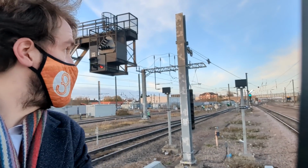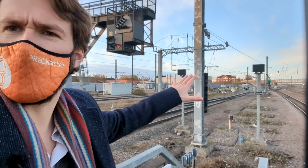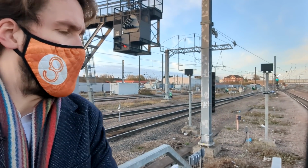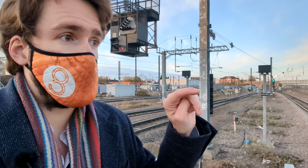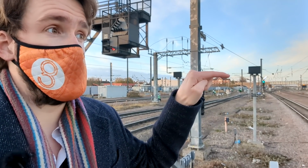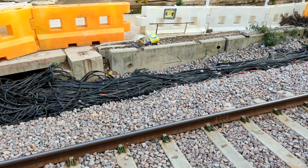So that's what it's all about, really. And you can see that quite nicely from here. It's a nice view back towards Werrington, only a couple of miles up in that direction. But actually, as I was saying as we were on the train earlier, lots of the actual physical work, the signalling, the power, all the cabling work was happening down here.